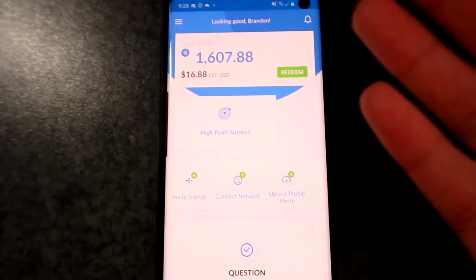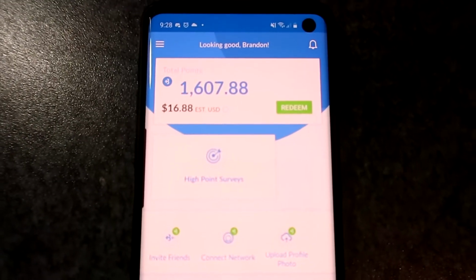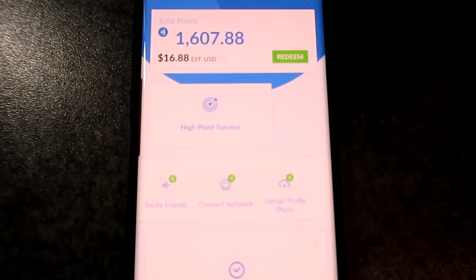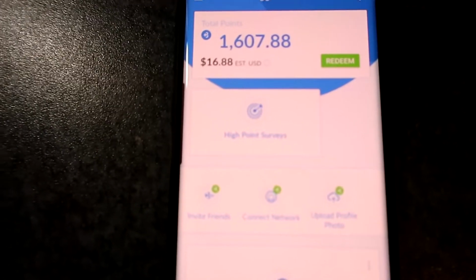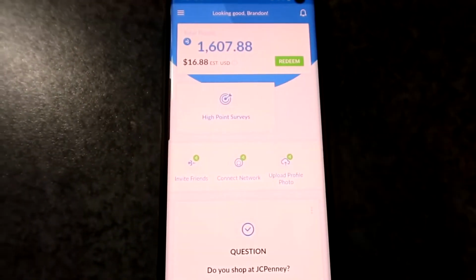And guys, the difference between this app compared to the other websites is that you can't actually get disqualified whatsoever. You're probably wondering, did I hear that right? Yes, you did, guys. That is correct. You cannot get disqualified with this app right here. Let's get right into it.